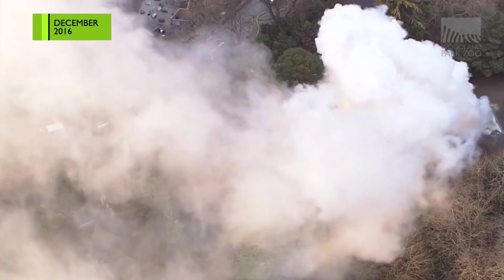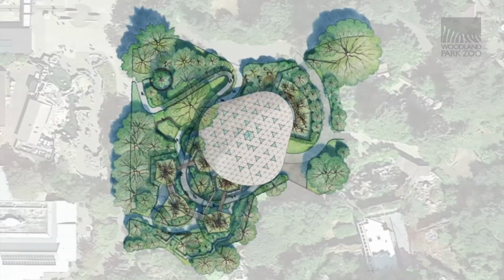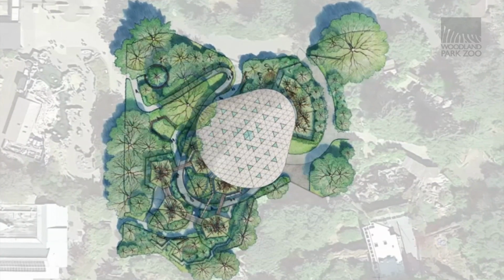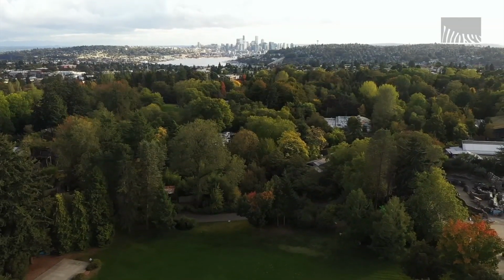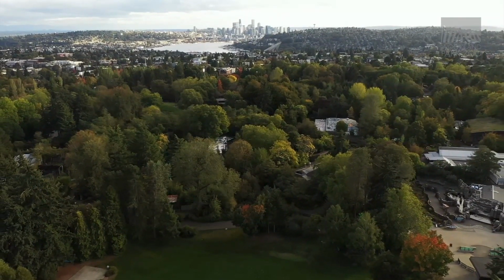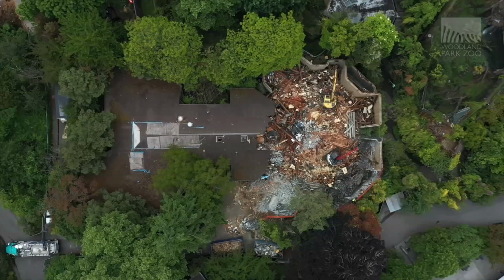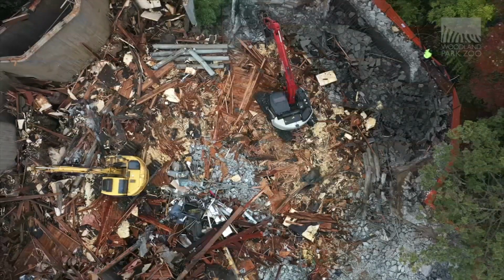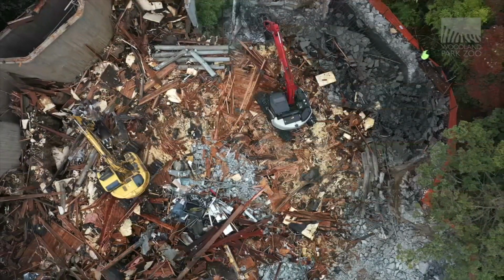Then, like a phoenix rising from the ashes, a new dream was born to create an exhibit like you have never seen before. A space at the heart of the zoo dedicated to the ghosts of the forest, the unseen animals, both here and beyond. It didn't happen overnight, and it won't be built in a day. But slowly, those plans started to be put into action.